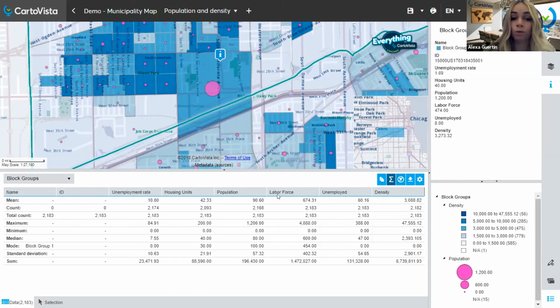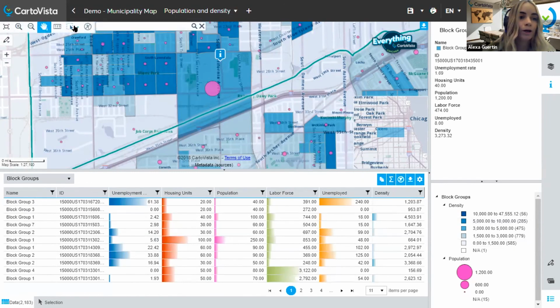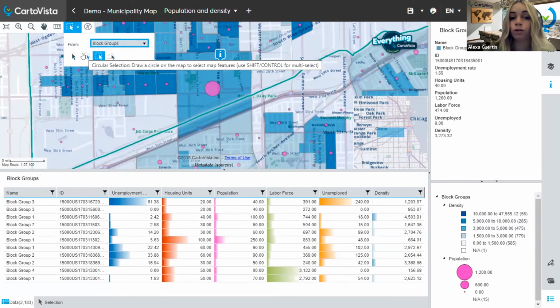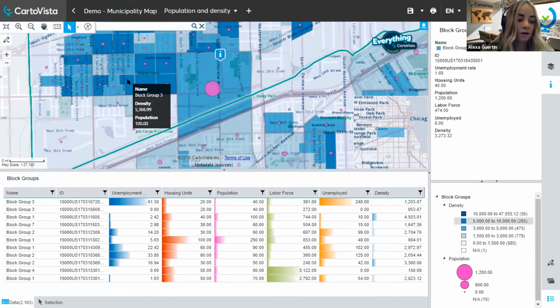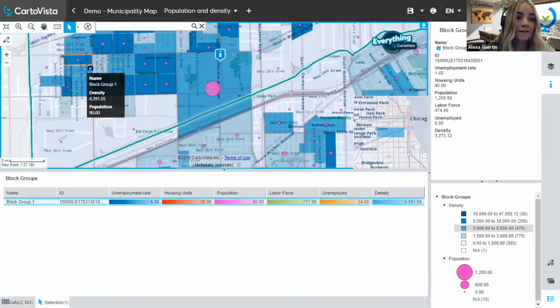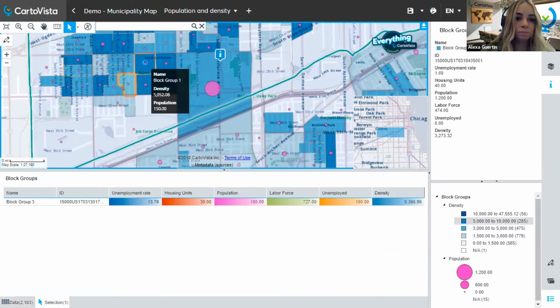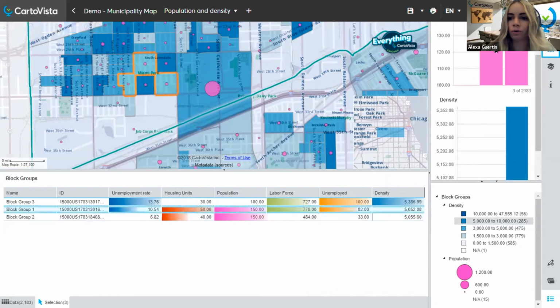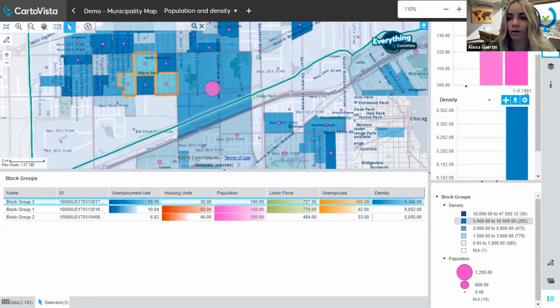So let's take a look at how we select in different methods. If we use the toolbar here at the top, we want to make sure we're selecting on the proper layer. You can choose which one. For now, we'll stick with block groups. As you roll over any of the map components, you'll see that a tip pops up for how to use each of these tools. We can select manually, and I see that if I hit Shift, I can add to my current selection. So we can see that our table here is updating, and also our info charts on the side here also update.